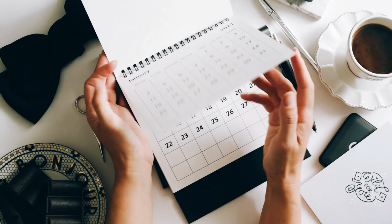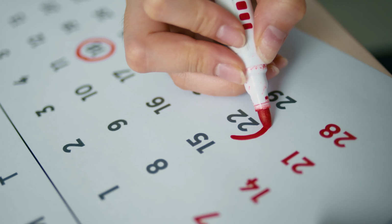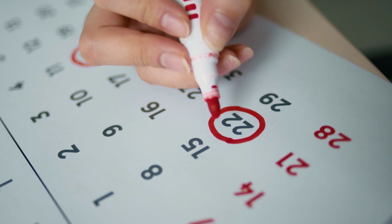Or number two, if that's too many pages a day and you want to adjust your calendar, then what you do is take the number of pages that you can comfortably read each day, divide that by the number of pages that you have left to read, and that will give you the new date that you'll finish.